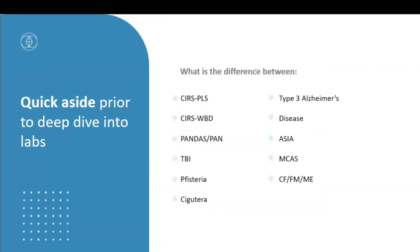One quick aside that I like to talk about: what's the difference between chronic inflammatory response syndrome post-Lyme, or CIRS from a water-damaged building, or PANS and PANDAS, which the literature shows is actually a CIRS phenomenon? Traumatic brain injury, and type 3 Alzheimer's, if you've done Dr. Bredesen's training, where there's type 1, 1A, 2, 3, 4, 5. With type 3, you actually do complement screening, C4a, to see whether the patient's neurodegeneration has a CIRS component to it.